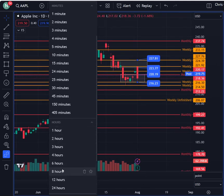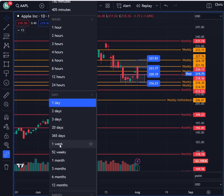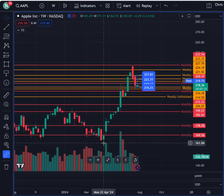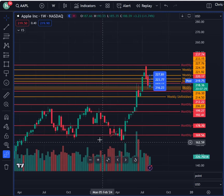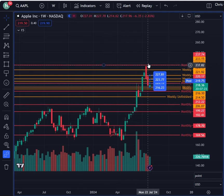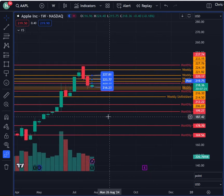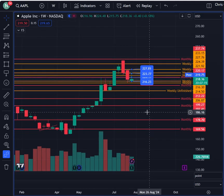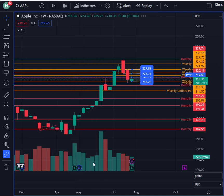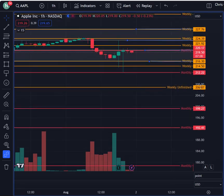So let's look at a longer term chart at first. Let's take a look at the weekly. We are in an obvious uptrend since back in April, where we came out of this huge balance area coming off of 200 all the way up to 240 almost. So past couple weeks we've been pulling back, and with earnings today we're up a little over 0.5% right now in after hours. So let's take a look at the hourly.